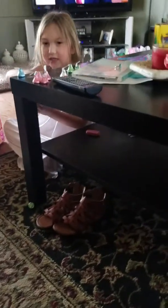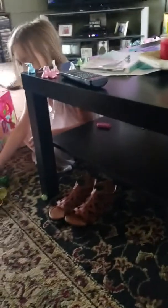You get it all planned out. Ooh, that one goes with that one. I love chocolates. That one goes with that one. And that one goes with that one. Now the blue has a match.